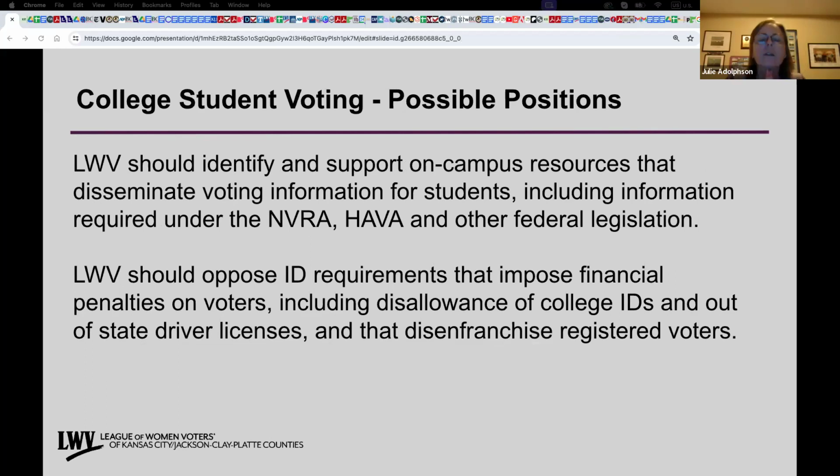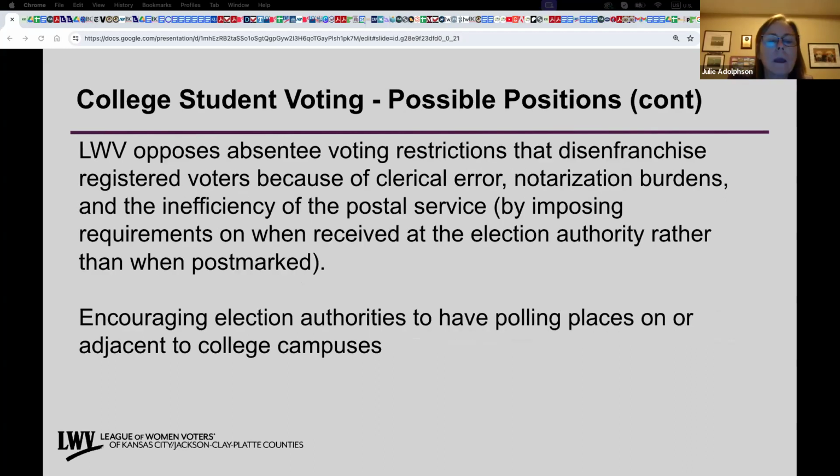So, possible positions. The League of Women Voters Kansas City should continue and increase support to schools and oppose strict photo ID requirements to voting. The League of Women Voters should oppose absentee voting policies that disenfranchise voters, such as not counting a ballot if signed on the inside flap instead of the outside flap of an inner envelope, for instance, requiring notarization, and postal service delays leading to not counting votes because the requirement to count is when the ballot is received and not when it's postmarked. The League of Women Voters in Kansas City should support campus polling locations.